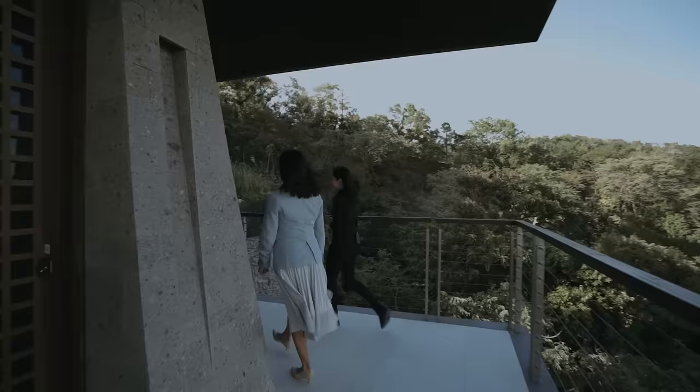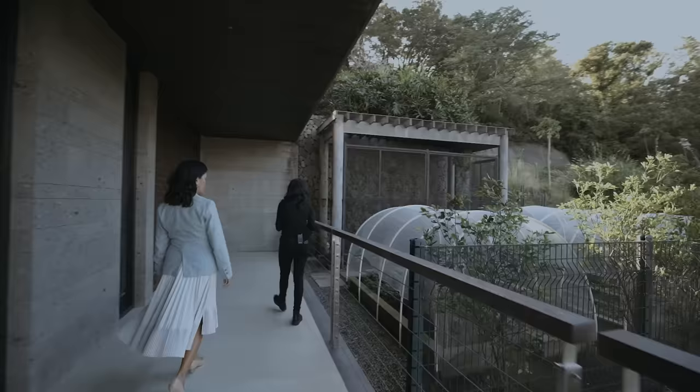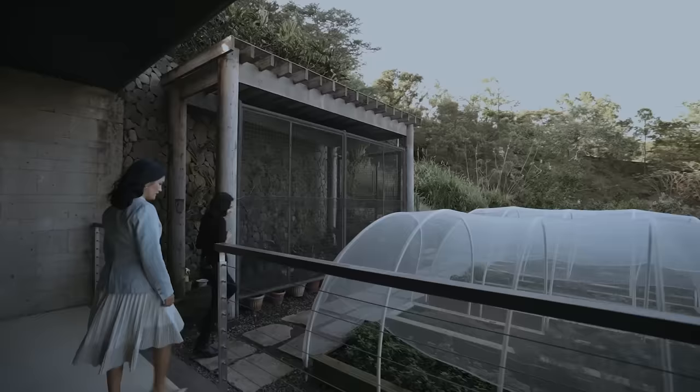Okay, so more of the pine, the eaves. And this is the garden. Oh, I love this garden. Look at the herbs, so perfectly protected with this canopy.